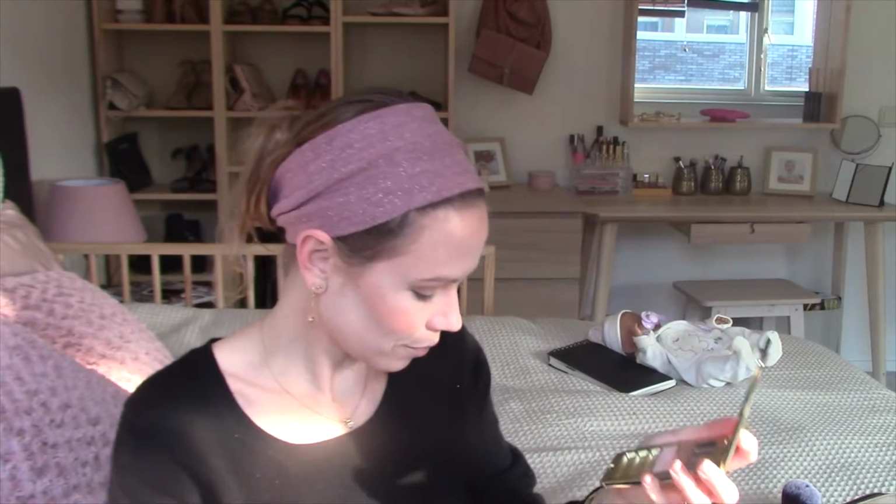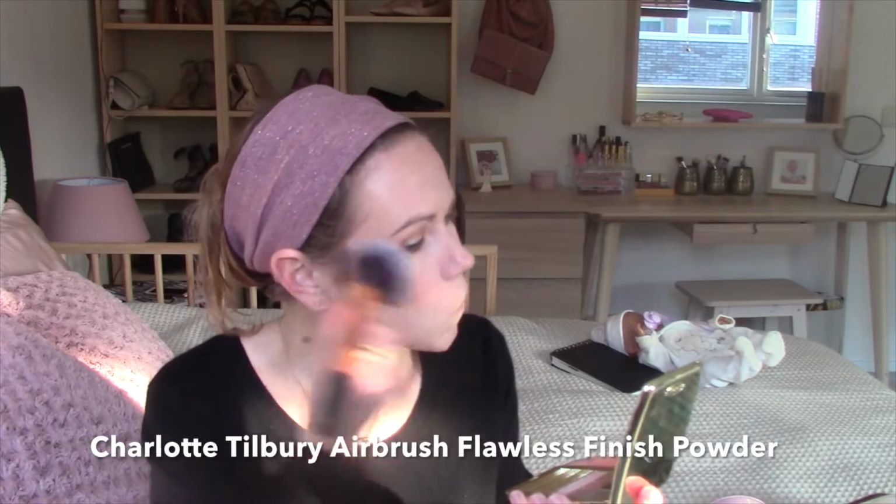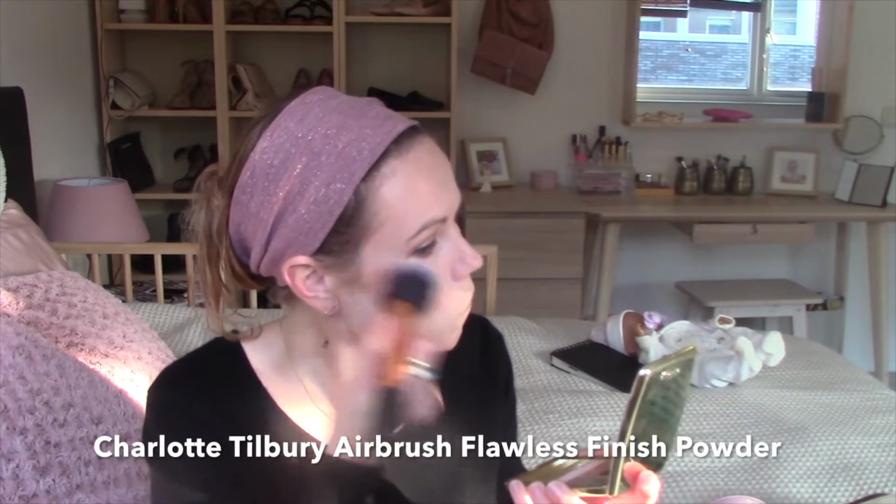So this blush is very pigmented. You're gonna see that it's coming off very strong, but I'm gonna fix that later. With my Real Techniques powder brush and my Charlotte Tilbury Airbrush Flawless Finish Powder, I am just blending in the blush with the rest of my makeup, and I'm also using this powder to set the rest of my face.